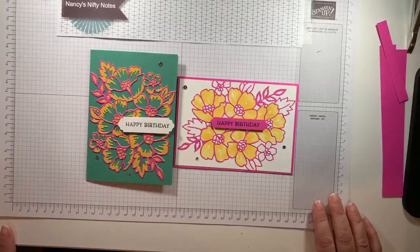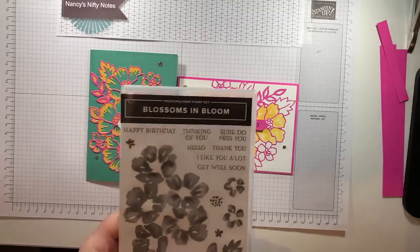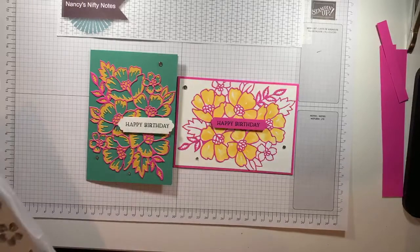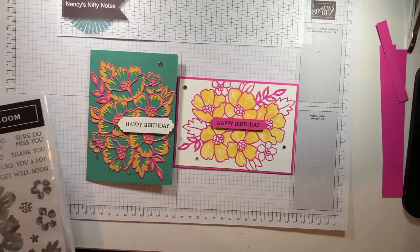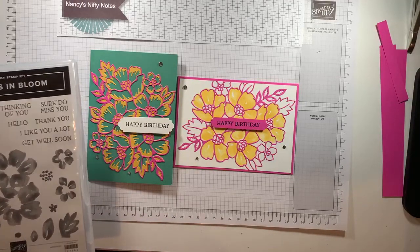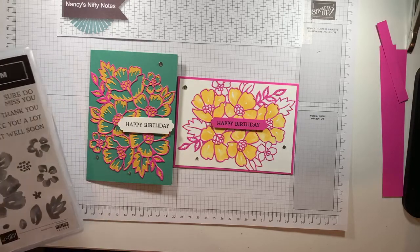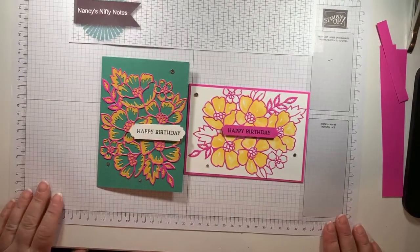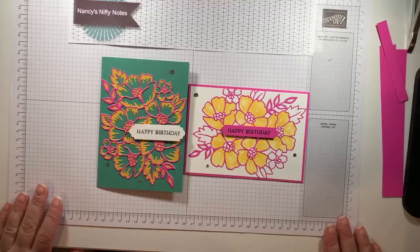These are the two cards I made with the Blossoms in Bloom bundle. If you are interested in getting a bundle, either a stamp set and a punch, or a stamp set and a die combo, this is a fabulous deal that they are offering worldwide.